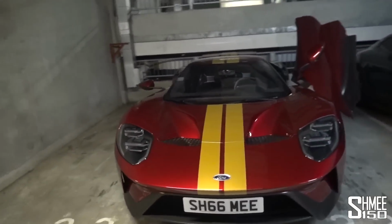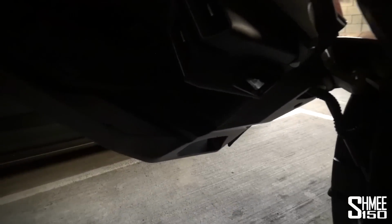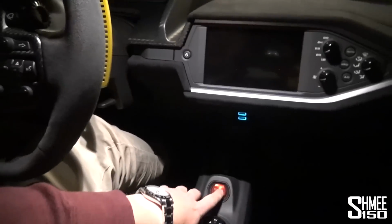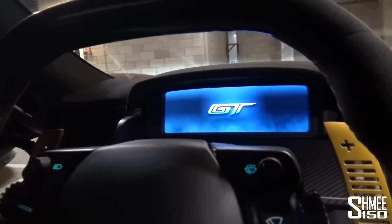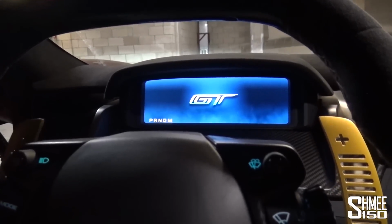So let's go and take this car then for a drive out, get it out into the sunshine, and go and have a bit of an update, what is going on, and what the future plans will be really with the Ford GT. Not the easiest to climb into. Of course, it is left-hand drive. All Ford GTs are left-hand drive, by the way. You can't have one right-hand drive at all. But let's just start this up.